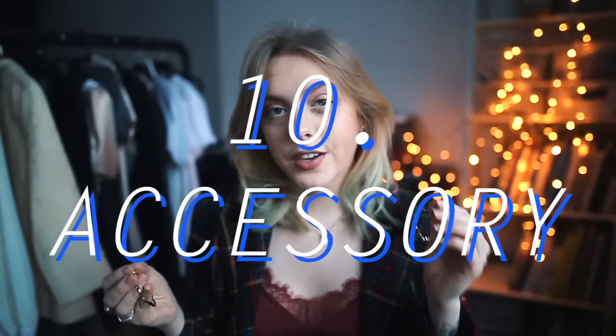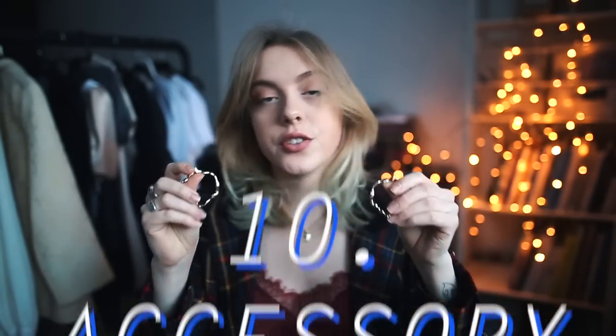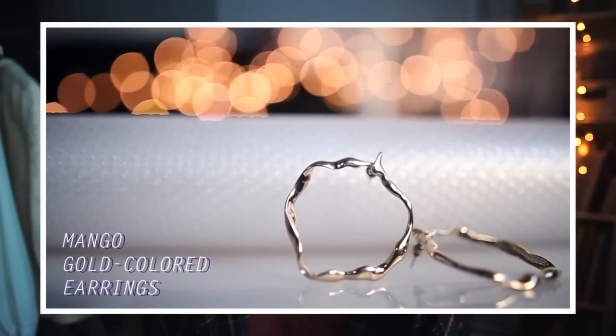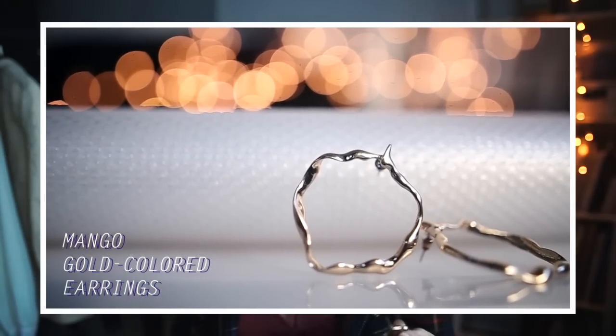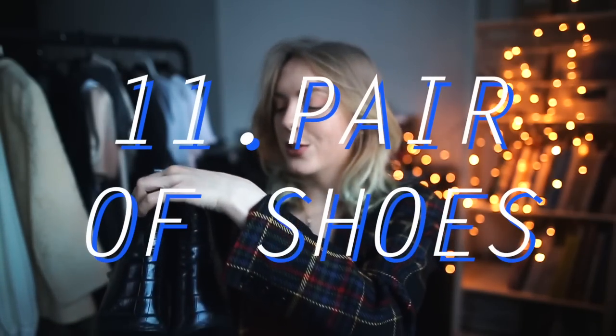Earrings from Mango. I actually have a bunch of different kinds, but this is just the last pair that I got from them. For some reason, Mango make really high-end looking earrings. I always go for earrings there. These ones are just like a nice wavy textured circle. These trusty sturdy boots.